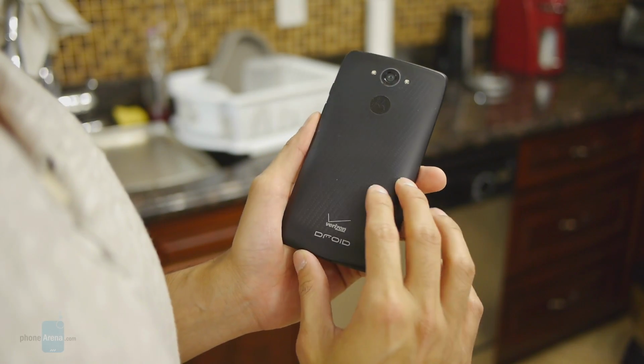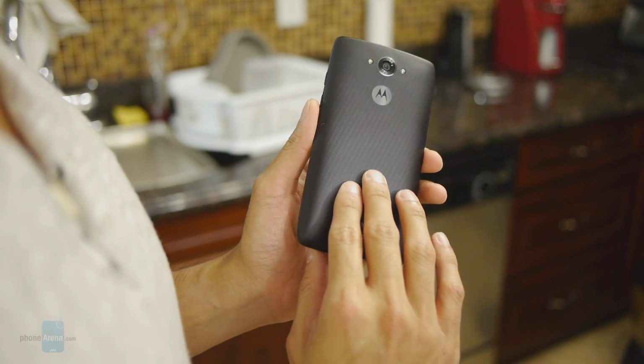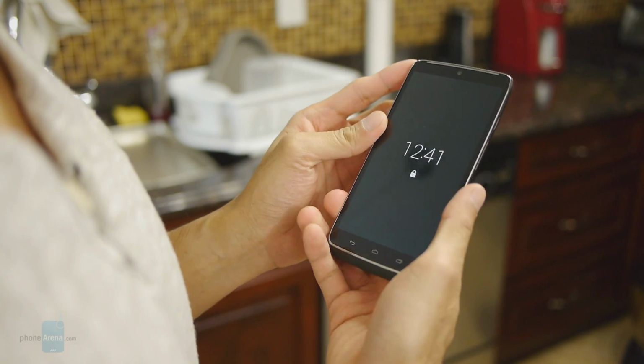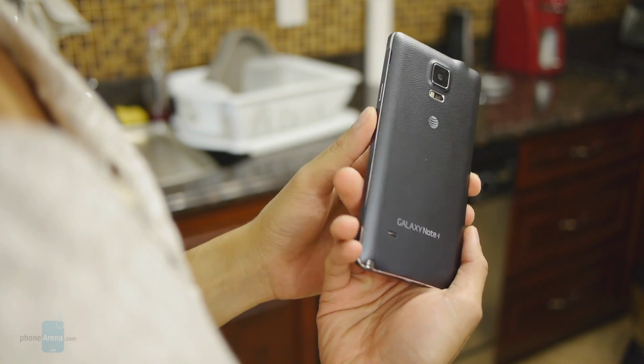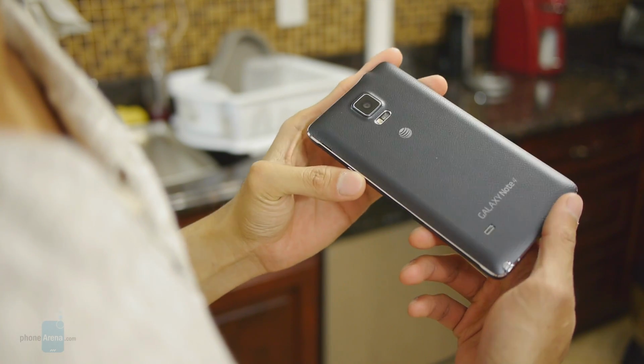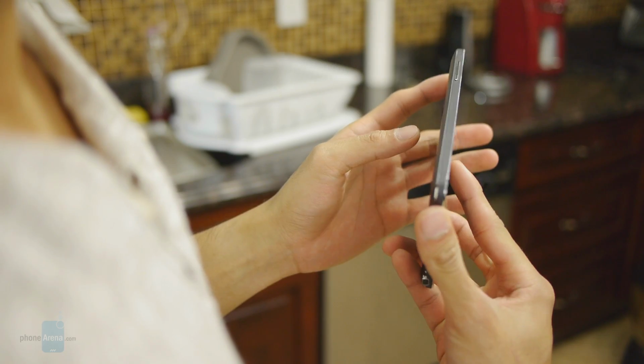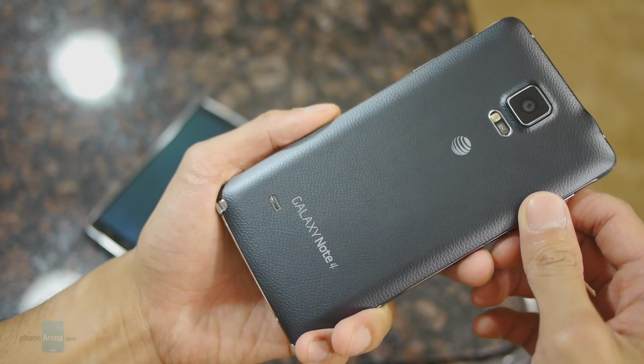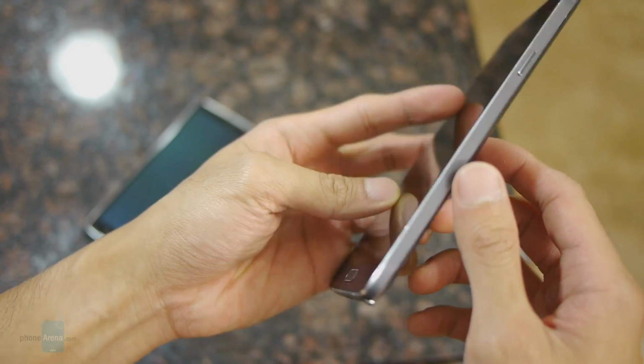Now the designs are different, of course, so it's a matter of just personal preference. The DROID Turbo has that aggressive look with a sturdier construction, while the Note 4 has that sophistication, that elegance, thanks to its metal trim bezel and that almost leather-like look of its back casing. We will admit, however, that the Note 4 has a lot more geeky things to it.